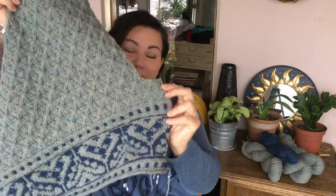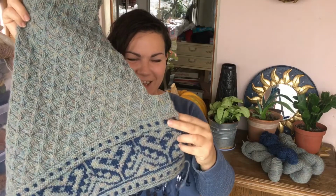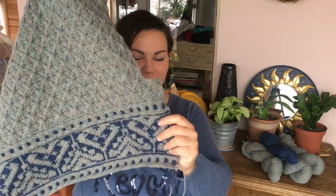Look at this. Have you ever seen something like this? Actually, I did. If I hadn't seen such a thing happening in knitwear, I would probably have had to rip back.